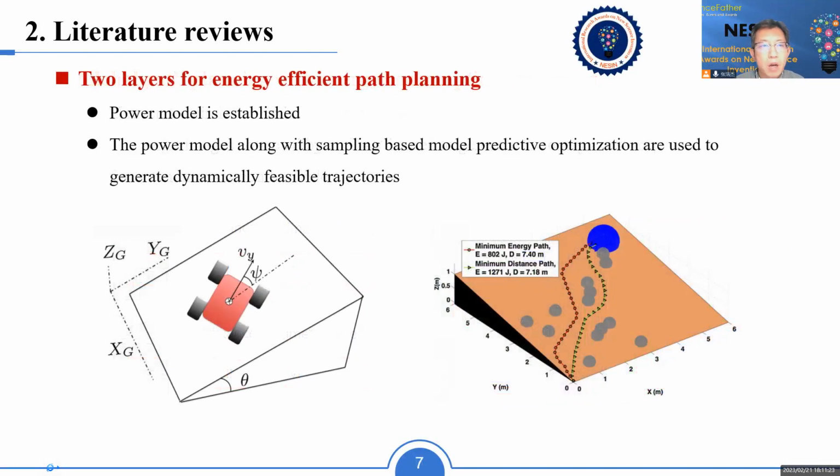For instance, a power model is derived for the vehicle, which is based on the torque limitation of the vehicle motors. Then, the power model along with the sampling-based model predictive optimization is used to develop an effective methodology.